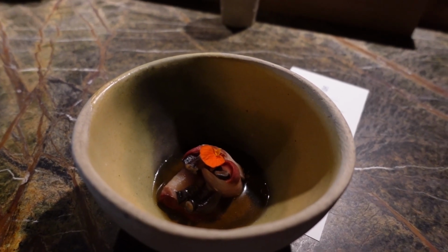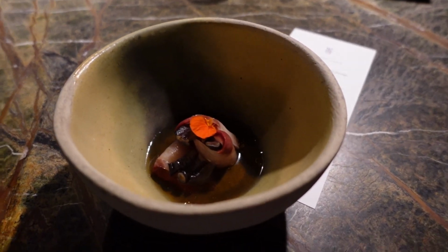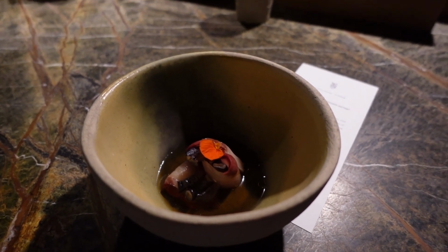And then we made our special interpretation of a soup. We in Portugal love our soups, so it's just a cold dashi broth used with the flakes of the bonito, katsuobushi, some dehydrated shiitake mushrooms, and some kombu, the seaweed.